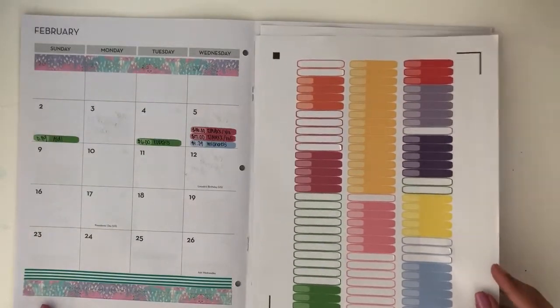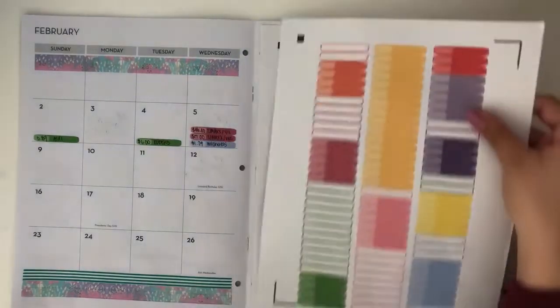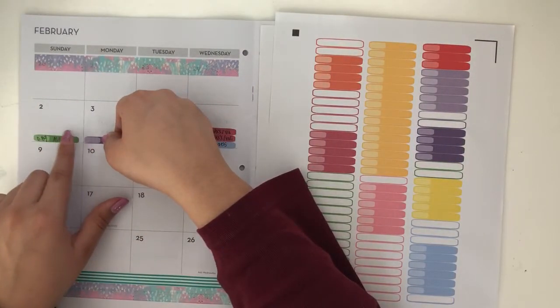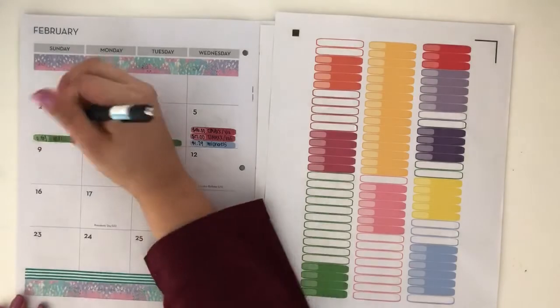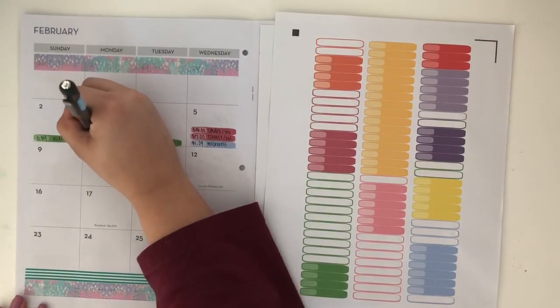And then I did have a bill come out on the 3rd, and that was my annual like gym fees. It's not my gym bill, but just like the annual fees. So that was $39.